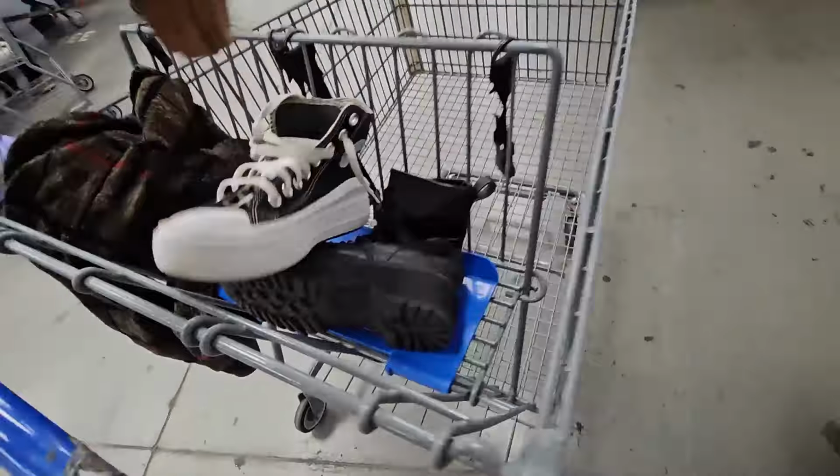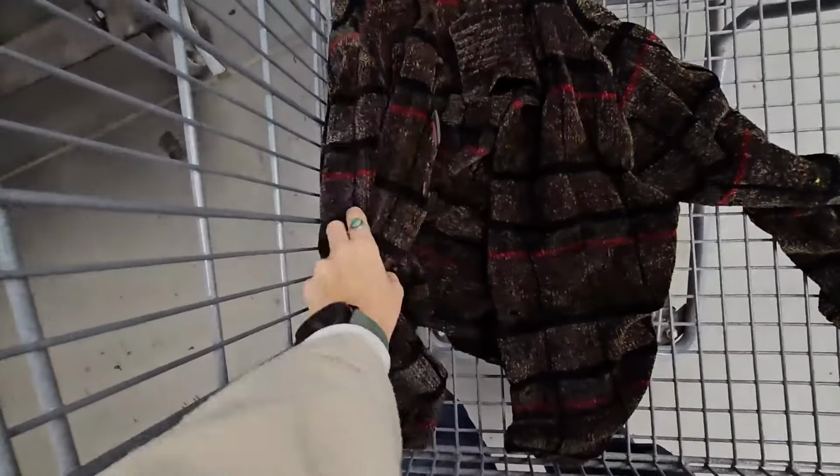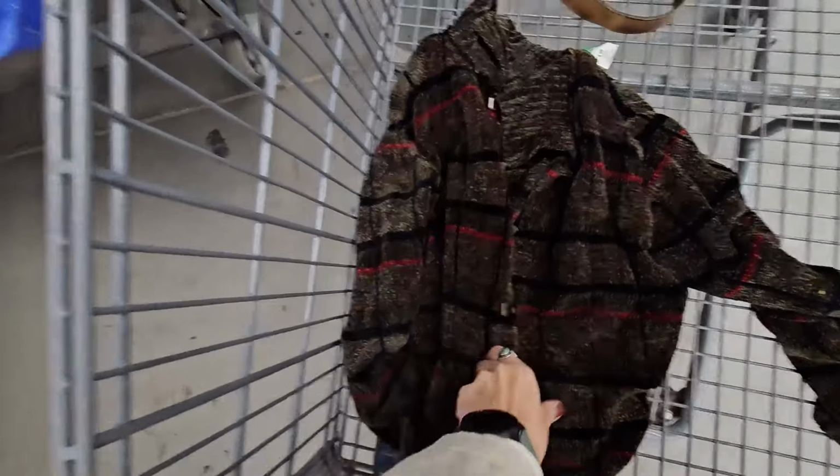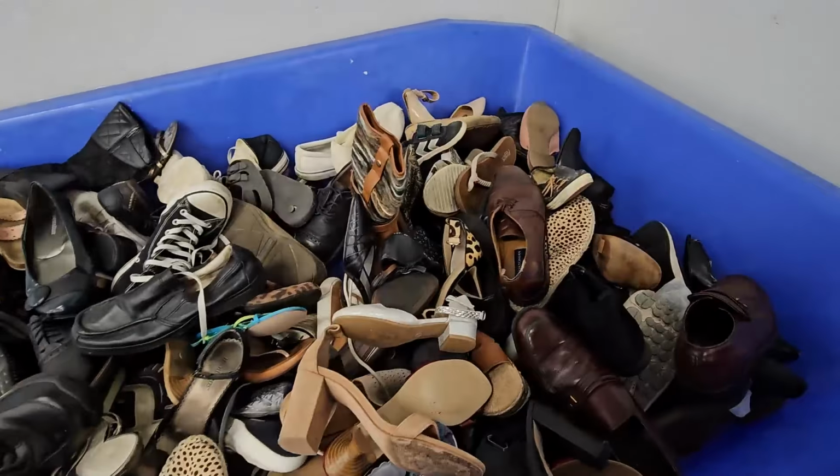I then found this really cute belt that I'm going to take to my next market in a week and a half. And I found this vintage sweater that somebody had just thrown in the hard goods bin. So I was looking on the other side. There are two sides of my bins. They have shoes on both sides.